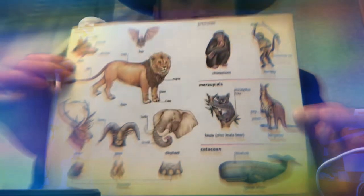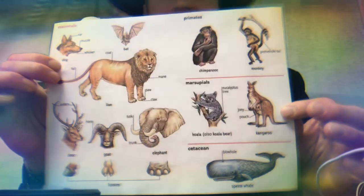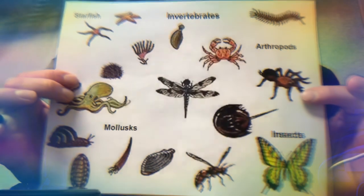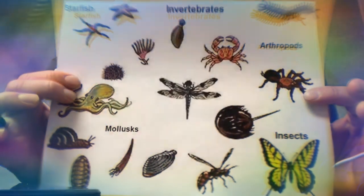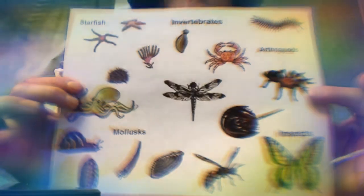But first, let's look here at our vertebrates. We have different vertebrates that all have backbones. Lions, tigers, and bears, oh my, elephants. Also, my buddy Johnny here and my puppy dog Steve in the background. I have a backbone. Humans have backbones, in case you didn't know that. But now let's look at some invertebrates. Now, when we talk about invertebrates, we have arthropods, we have mollusks, insects, worms, starfish. All these are examples of invertebrates.